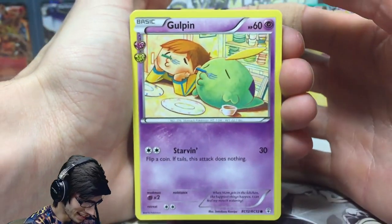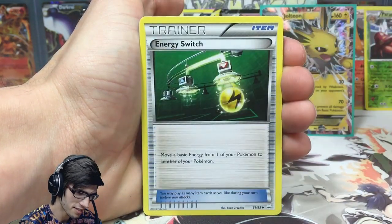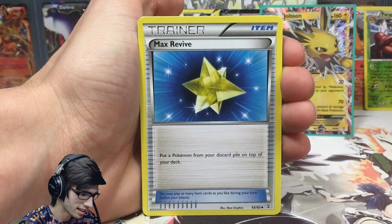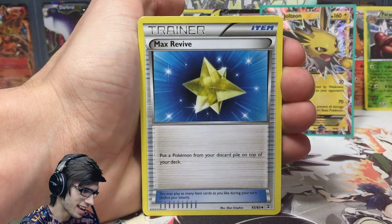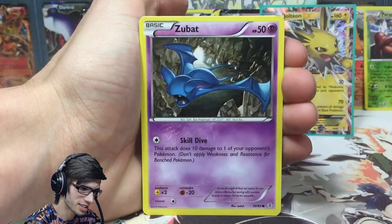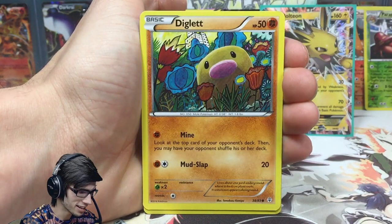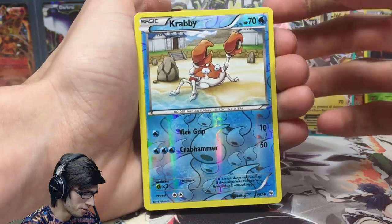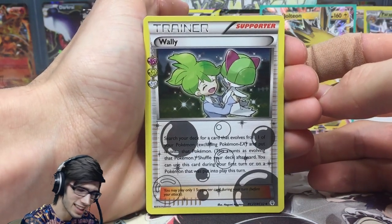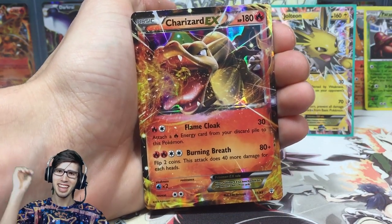But I believe we have some shiny goodness out the back, and I don't believe it's that Radiant Collection shininess. I believe it is that EX kind of shininess, like the Jolteon kind of shininess. I don't know what to call it, because they're all EXs. But anyway, let's move on. We've got a Diglett, Krabby Reverse, a Wally from the Raiding Collection, and that shiny goodness is Charizard EX.